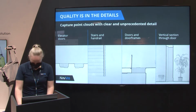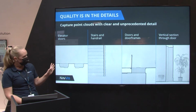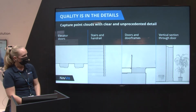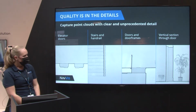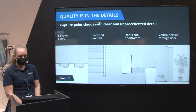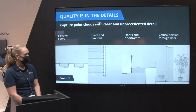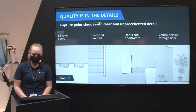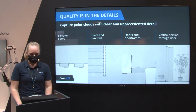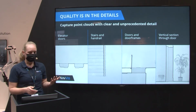So let's first have a look at the quality of the point cloud. Here you see 3 horizontal slices and also one vertical section of our point clouds. It's really nice how you can see the sharp edges and all the details. So actually, this is the perfect base for modeling in other software, and you can definitely use our Navis data for doing so. But the next question is, of course, accuracy. Because yes, that looks nice, but is it really accurate?